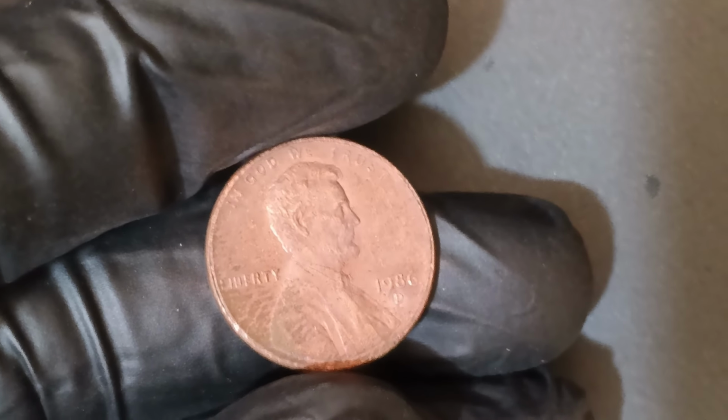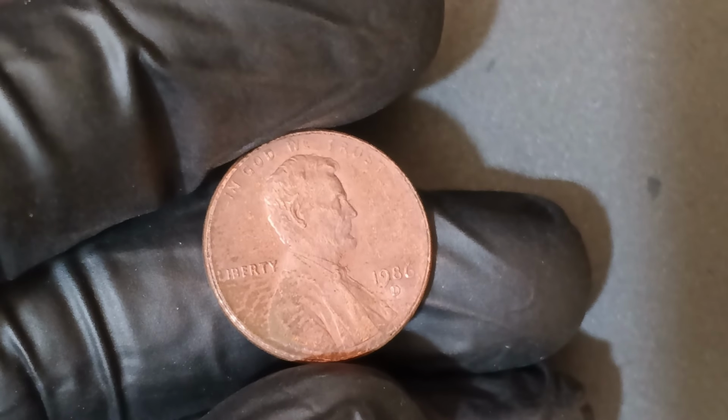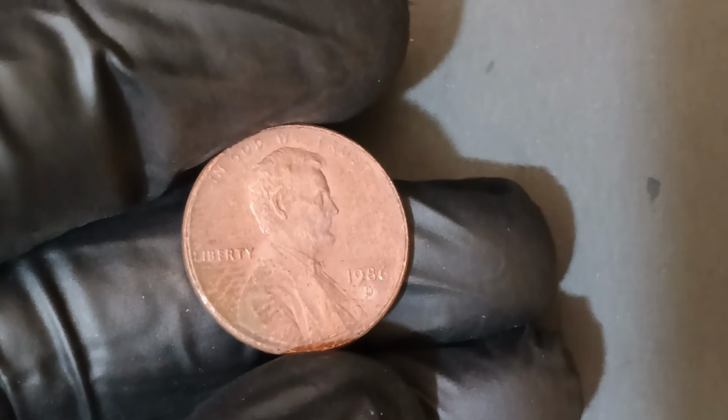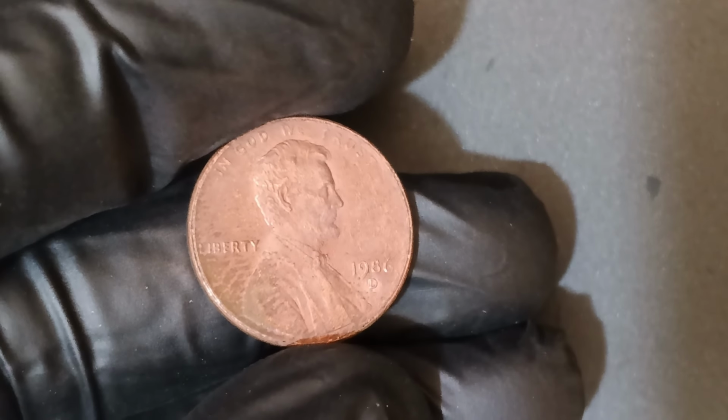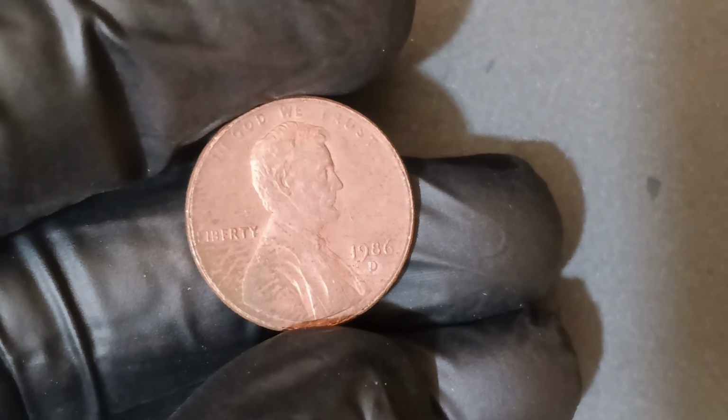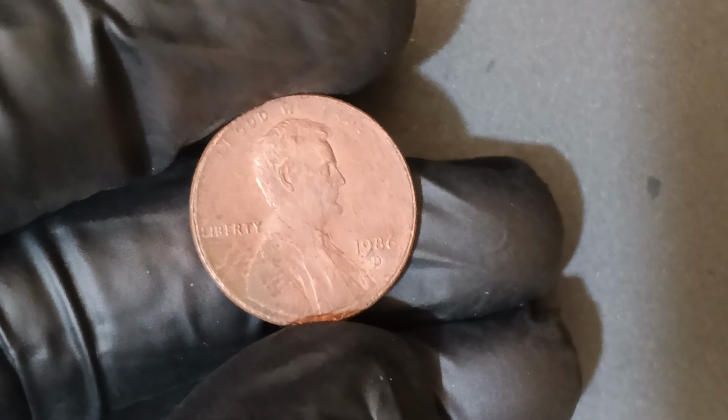Is there something special about the 1986 D Lincoln penny? What should you be looking for in your pocket change, and is it really possible that an everyday penny could turn you into an overnight millionaire? Let's explore the history, production, possible errors, collector demand, and market value of this coin in detail.